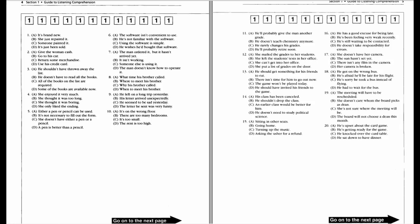Number 18. We should be arriving at the airport in another 10 minutes. Wait a second. This bus is going to the airport? What can be inferred about the man?